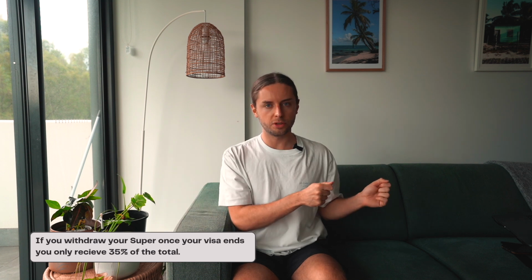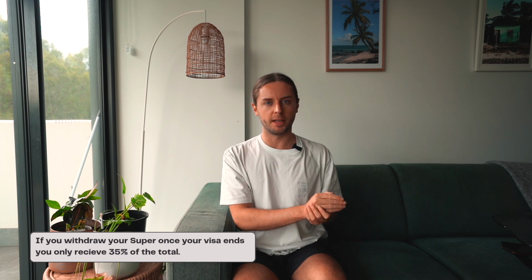I've gone with Australian Super. I spoke with a few Australians who have gone with Australian Super, and they said it's one of the best. And if you're not going to stay here long term, it really doesn't matter. Side note, if you do want to withdraw your super at the end of your visa, like if you're planning to never return to Australia again, you can withdraw the super, but it's taxed at 65%. So say you have $10,000 in there, the government will take $6,500 and give you $3,500. So just be mindful if you do want to stay here or you're coming back, don't touch it.